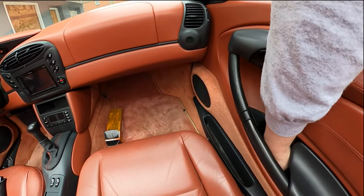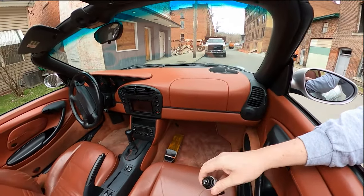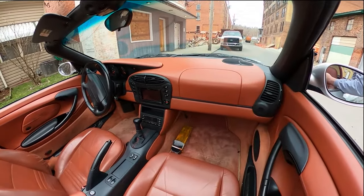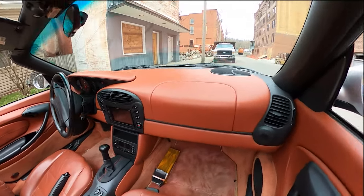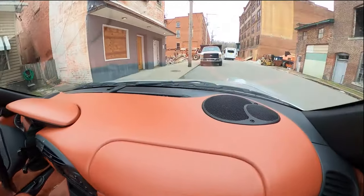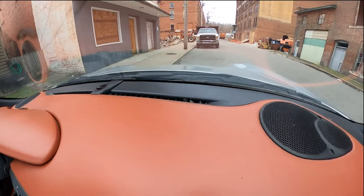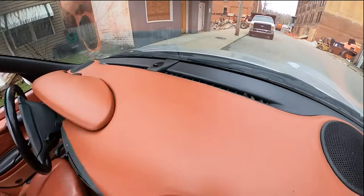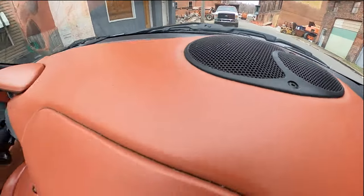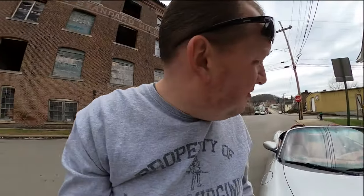Finding goodies down here in the holes that I didn't even know were here. Not sure what that is. Oh, it's a cigarette lighter from when they put the USBs in there. Super, super dirty up there. Look in that vent. I mean, this car has just not been taken care of well. But it'll be taken care of well now. I'm going to save it.